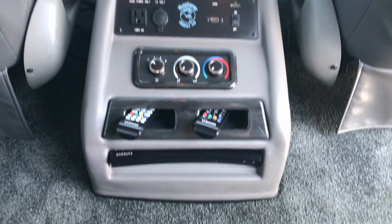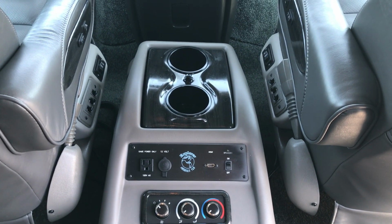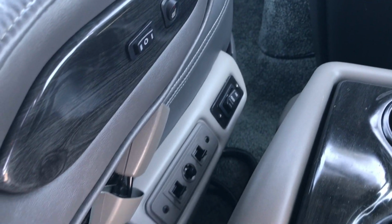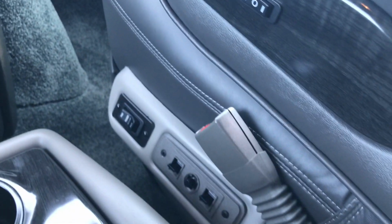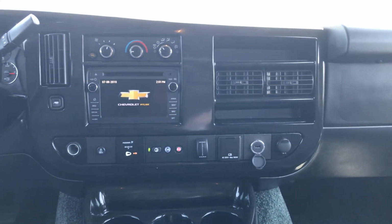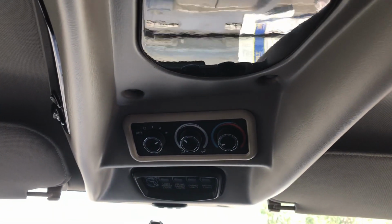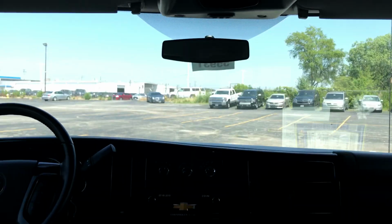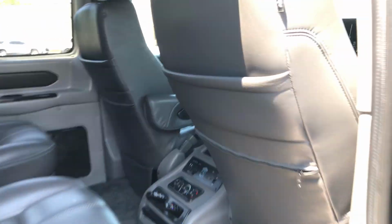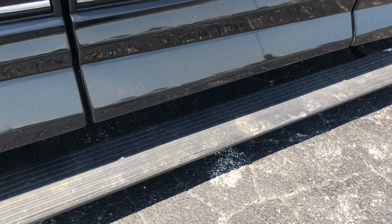You also have your DVD, your controls, and your rear AC and heat climate controls accessible to the rear passengers. Fully motorized seat movements on both the front passenger seats, and a very well equipped and simple dash and entertainment system, all to ensure that you enjoy your ride every time you get in this van. Complete with the power step rails that close and open with the door.